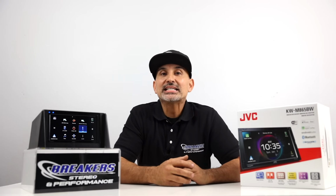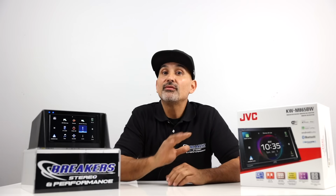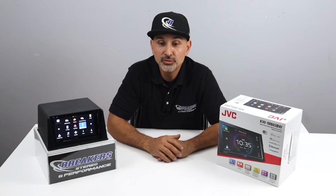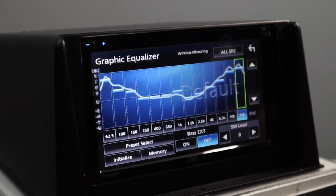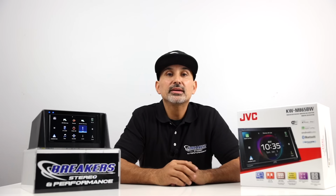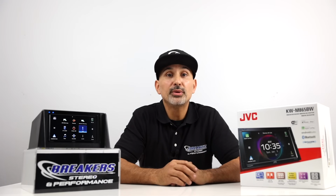Features include a 6.8-inch clear resistive touchscreen, 3 sets of 5-volt pre-outs. Now again, Sony is the only other radio to have that same feature. Bluetooth for both phone calls and music, 13-band equalizer, built-in time alignment, adjustable crossovers for the front, rear, and subwoofer. The power rating on this is 22 watts times 4 RMS or 50 watts times 4 peak power.